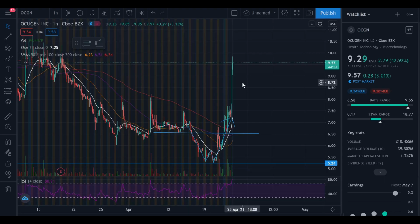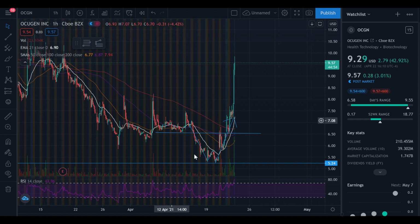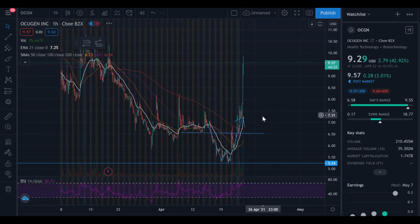But now let's take a look at the charts. Yesterday, I pointed out this double bottom here. Support was at $5.24 and we had pushed up quite high, and the resistance we needed to break through was at around $6.50. After hours yesterday, we did push through that, and today in the trading session we absolutely blew that out of the water. Now we are sat at $9.55 in the after hours of today. So it was a huge day. That double bottom is complete, but what does this mean?